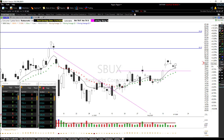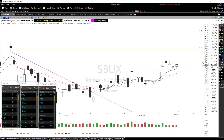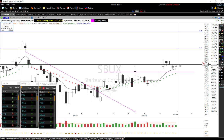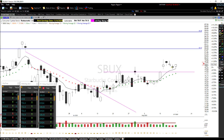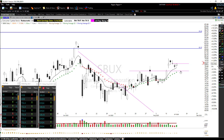Doji Friday, followed by just a candle. It's not really a hammer. I know it's got a little tail on, but that's not really a hammer. It's just a candle in there. And I think if we start seeing follow through, there we go, if we start seeing follow through over 78.95, then I might be looking at this one to buy, and then $82 up here.